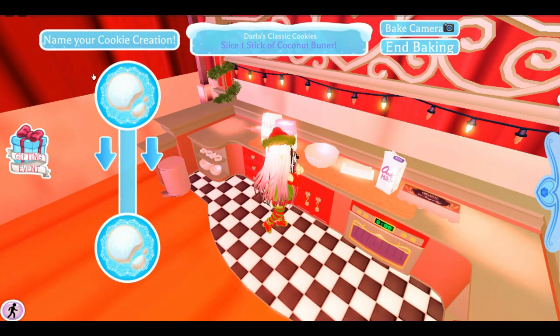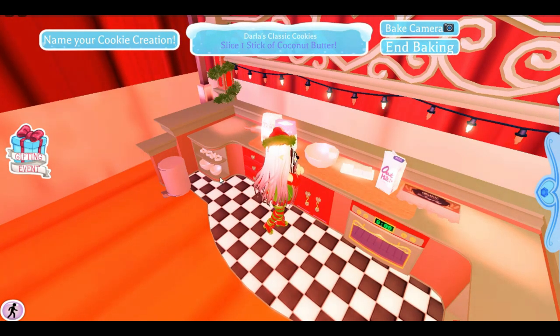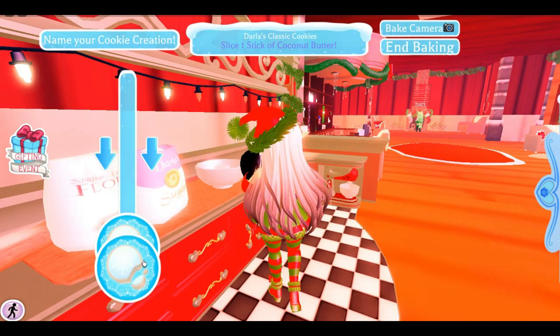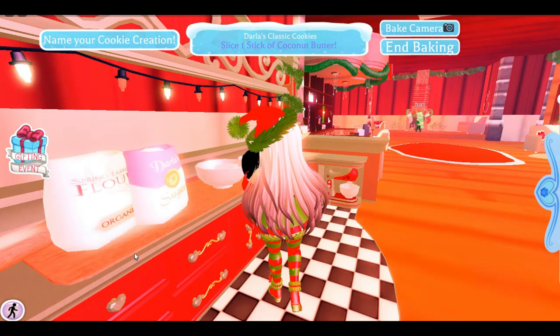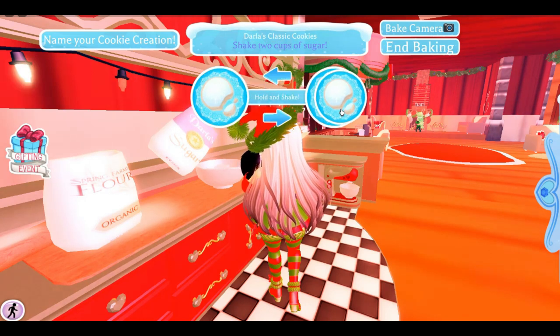Ooh, let's see how you make the cookies. Oh my god, look at this. It looks so different now. Wait, you can actually make this in real life, everyone. I just noticed. I should try this. Making Royale High Christmas food in real life. That would actually be a good idea.